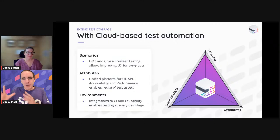Another attribute of cloud-based testing is that we can use a unified tool, a unified platform, for example, like mabl, where it's one tool for UI, API, accessibility, and performance testing. So we don't go make those tests in 4 different tools. We can just make them in one place. We can use our browser tests as performance tests. We can really harness the power of those tests we've created.